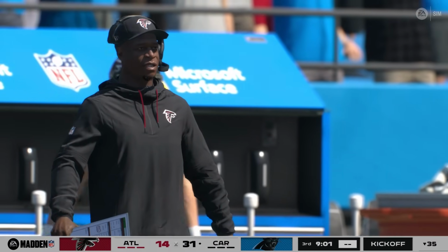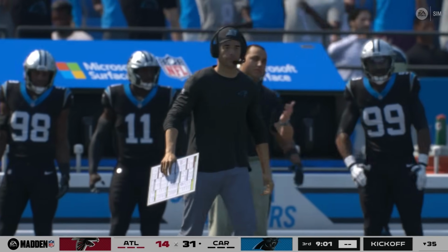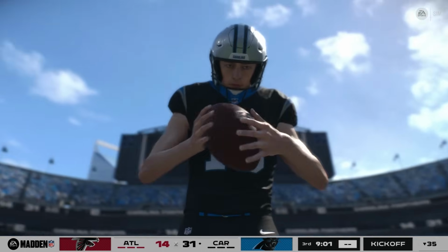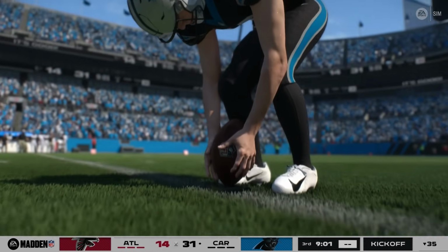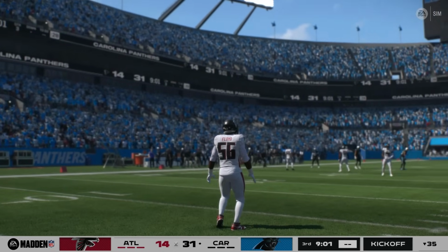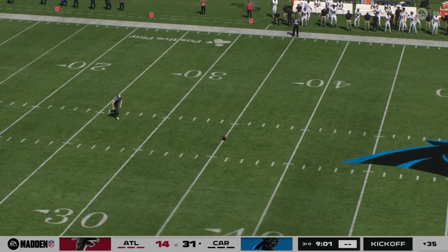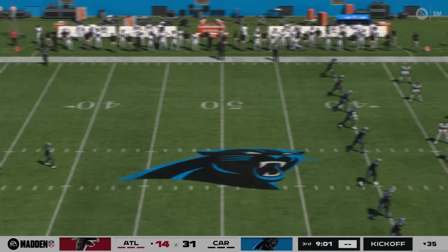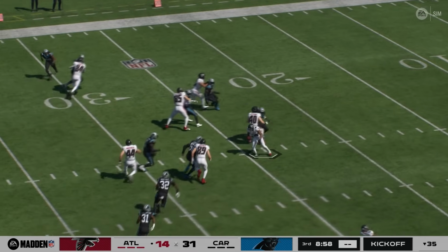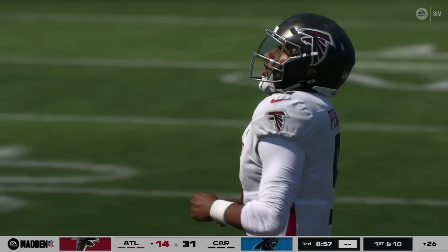All right, Scott, thanks very much. And we welcome all of you back here on EA Sports for quarter number 3. Following the touchdown, this is Fitzgerald now to send this one away. And up to about the 26-yard line, just across the 25.